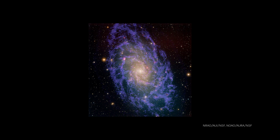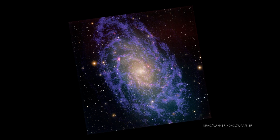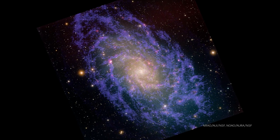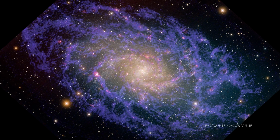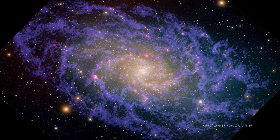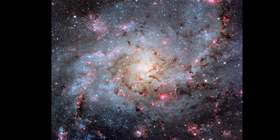When mapped colors are employed, the result is obvious and can highlight structures of galaxies. Here, radio wavelengths of light, mapped as blue, trace cool molecular clouds of hydrogen gas and show the skeleton of the galaxy. Here's what a regular broadband image of the galaxy looks like.